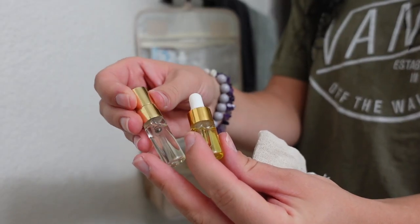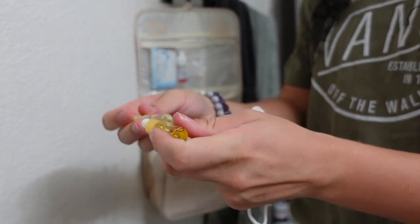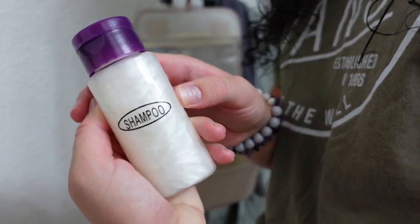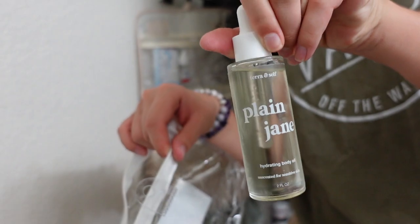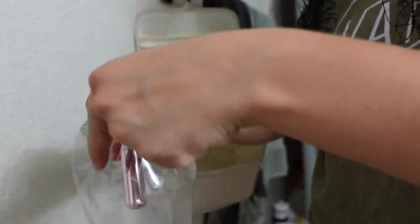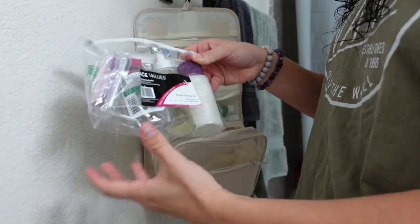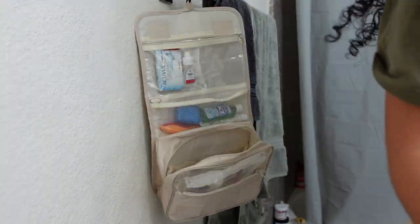These are mini hair shine spray and then hair oil from a small business called Curls and Coils NYC. Check them out. Also, shout out to the body oil I'm bringing, Plain Jane by Tara & Co. Slaps, my mini perfumes, bringing two of them, and that's it for the little liquid compartment.